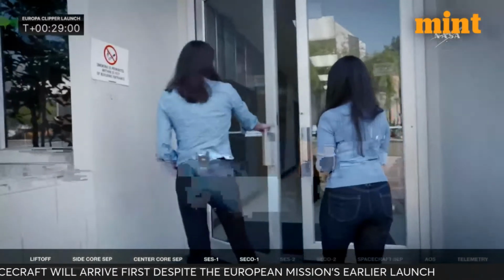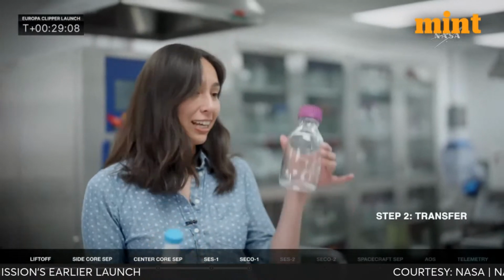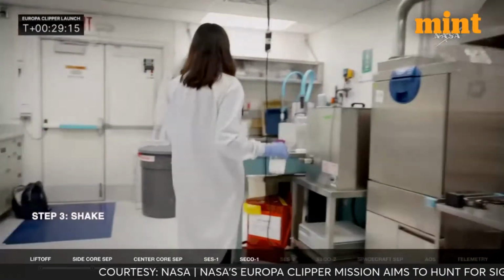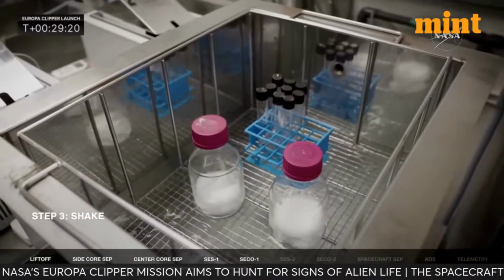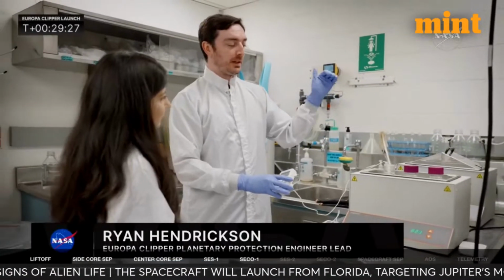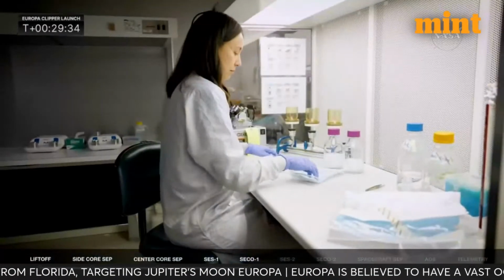This is the lab where we process all of our flight support samples. So I need to take this wipe that we use to sample the spacecraft surfaces and get it into this bottle. And then I'll add some soapy water to this. And then from there, we're going to shake off all of the bacteria into that soapy water. We are using sound to finally shake all of the last little bacteria off into our soapy water. And then we've moved to the next step, heat shock. What we're trying to do here is kill off all of the weaker types of bacteria and leave just the hardy bacteria. Next, we're going to filter this.